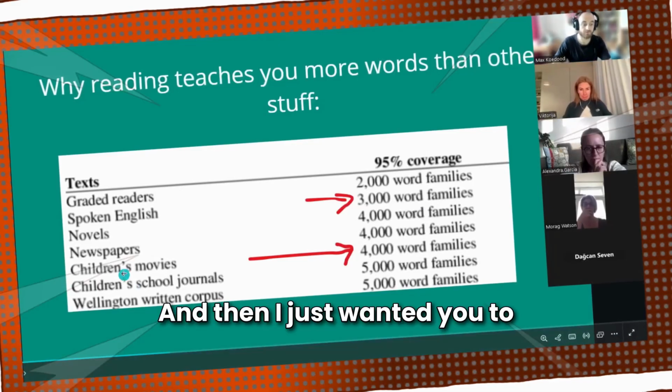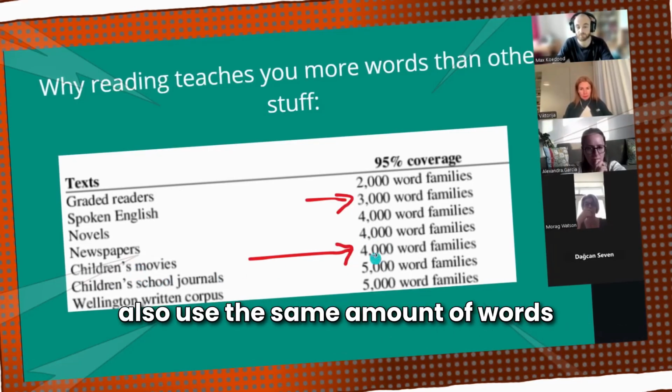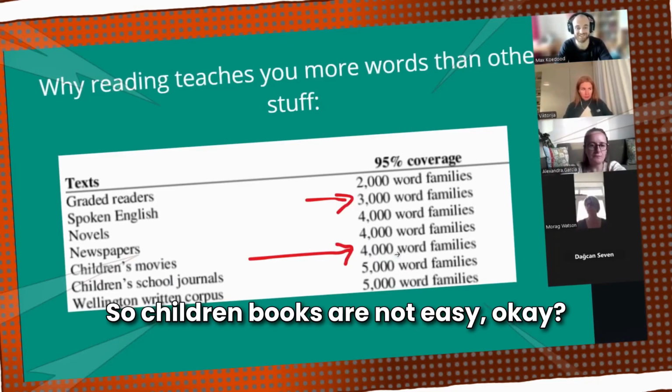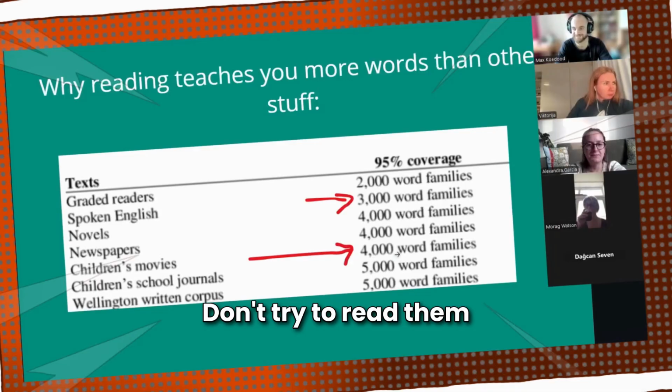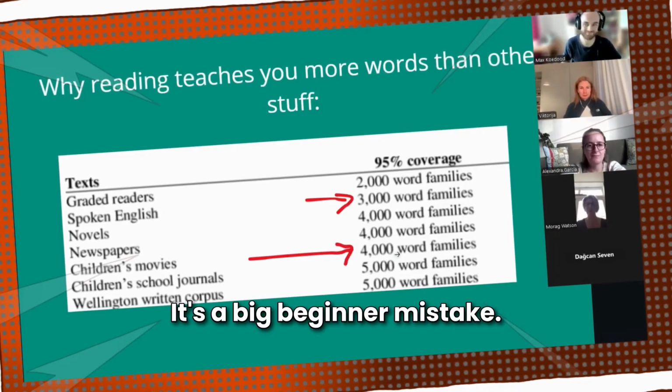And then I just wanted you to notice here that children's movies and children's school journals also use the same amount of words as novels and newspapers. So children's books are not easy, okay? Don't try to read them at the A level. It's a big beginner mistake.